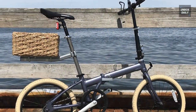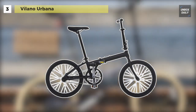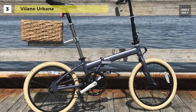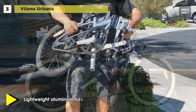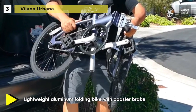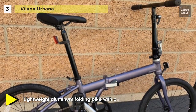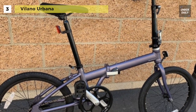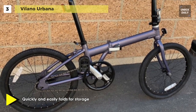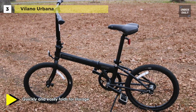The Volano Urbana single-speed folding bike makes a superb commuter. It features a lightweight alloy design for easy carrying, and this single-speed folding bike requires minimal maintenance. With its coaster brake and one-speed gear system, there are no brake cables or shifters and almost nothing to maintain or adjust. At only 21.5 pounds, this is one of the lightest folding bikes available.